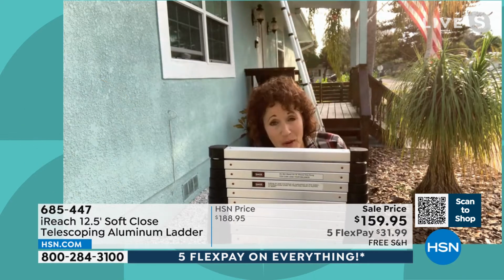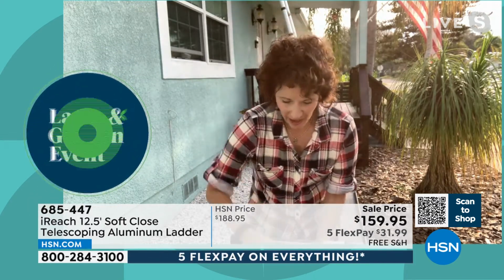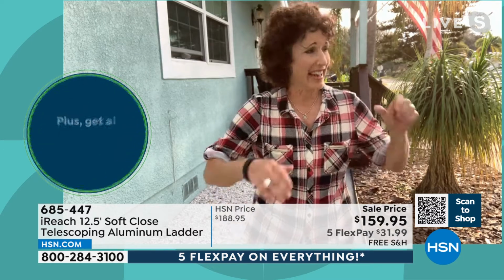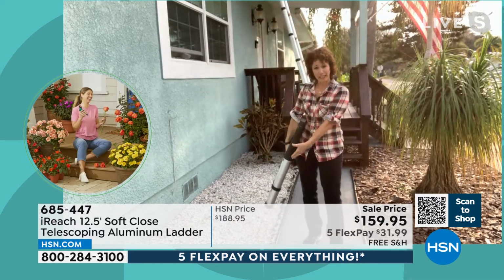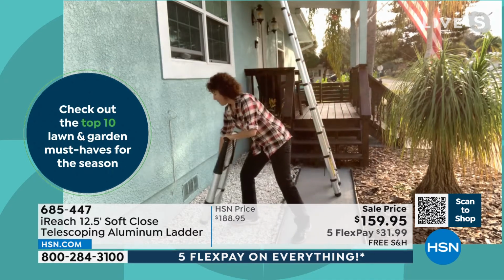Now, I used to have to go up to my mom and dad's house to clean their gutters, and I would have to borrow my friend Jean's ladder, and I'd say, hey, can I borrow your extension ladder? And I'd have to open up my Jeep and put a little orange rag at the end of it. Look at this. Crazy. Look at this, 33 inches, 21 pounds. It'll hold 250 pounds.